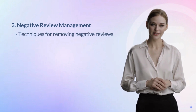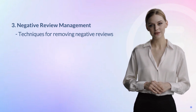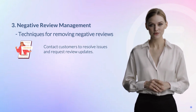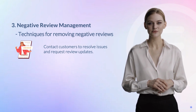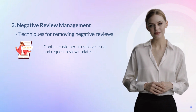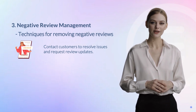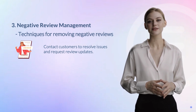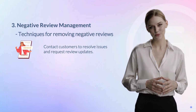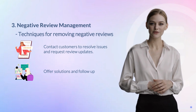First, remember that Amazon allows sellers to communicate with customers to resolve issues, so asking customers to update or remove negative reviews is allowed. To do this, you'll need to find the customer's email address. You can typically find this in the order confirmation details. If you can't find the email address there, try searching on Google, LinkedIn, or social media. Once you have their email, reach out to offer a solution and ask for their feedback.